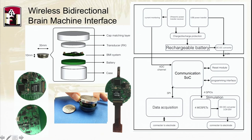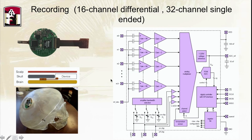I would say we did not really implant it in anybody yet, but it is tested by connecting to electrodes that are already implanted in primates. So we have four channels of stimulation on this device, which we can control very closely. And then we have 32 channels of recording.